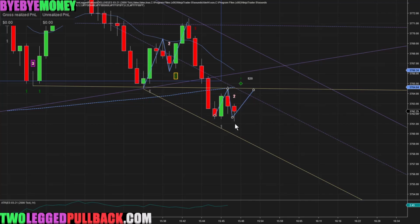Yep, so we lost our two-legged pullback on the other side because this candle broke the previous pivot low, so the count resets. That's why we see a 1 here.